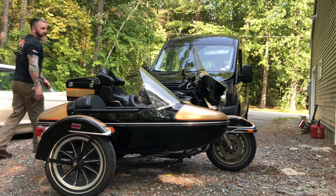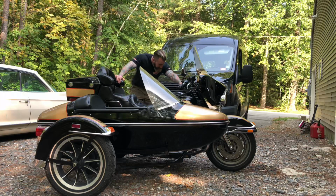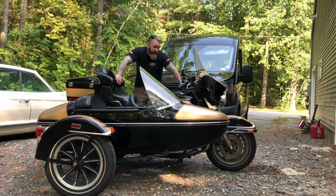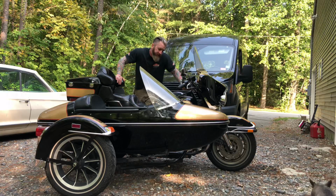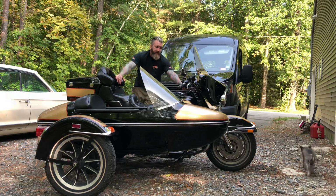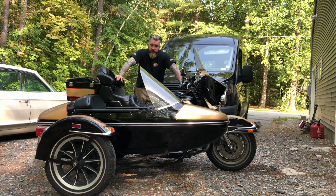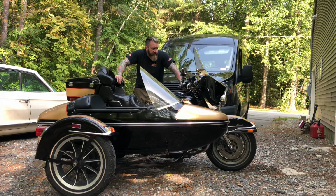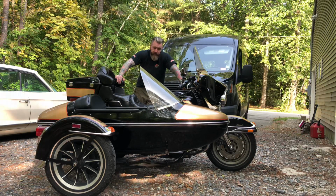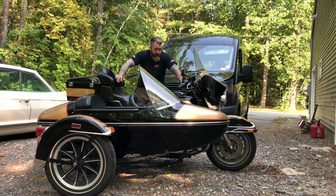Okay, we got a 1988 anniversary, 85th anniversary, Electric Glide Classic, the numbered one. This is 420 out of 850. Matching original paint sidecar. It's a Harley sidecar, obviously. Bike has 70,000 miles, but the motor and tranny's fresh. Runs great, doesn't leak, doesn't tick, doesn't do nothing. Get in it and go.